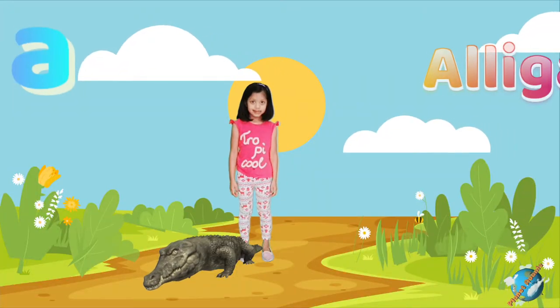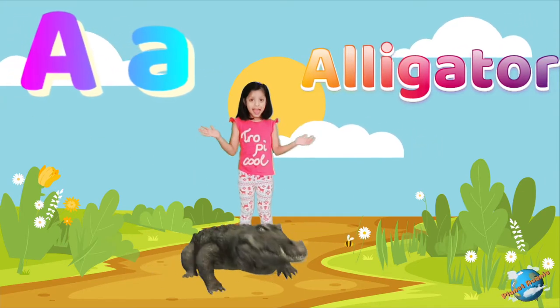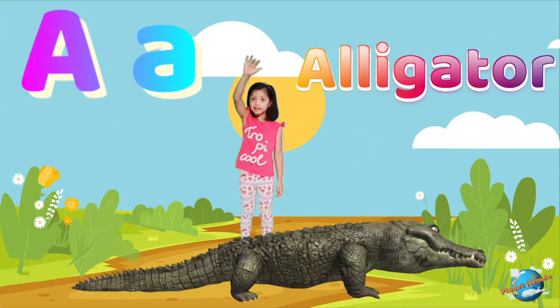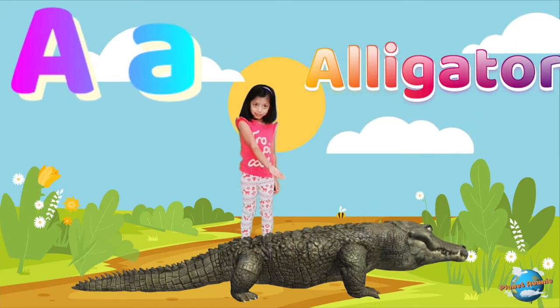A for alligator. Do you know alligators can climb up in a tree? A for alligator.